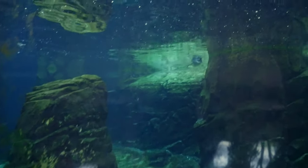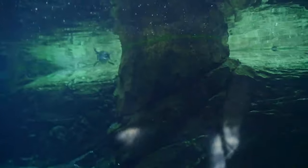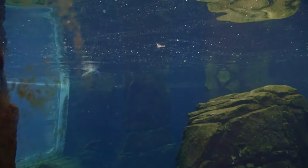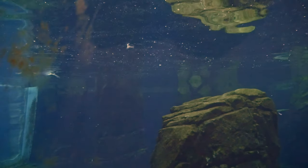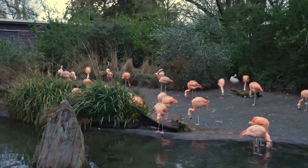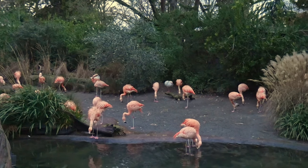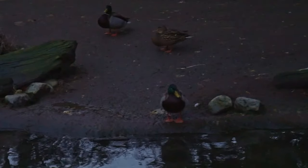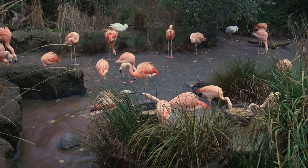Whoa. Fisheye. It's a fisheye lens. Oh my goodness. This is my favorite thing. What was that? So elegant. American duck? American duck? Whoa.